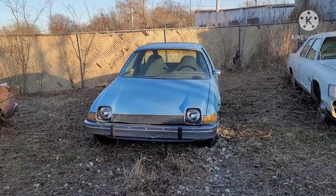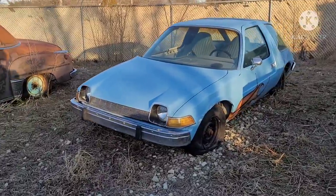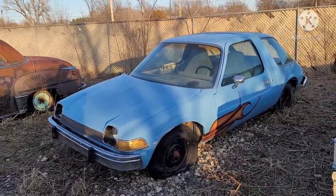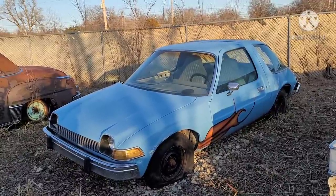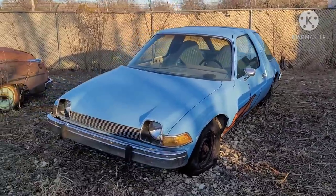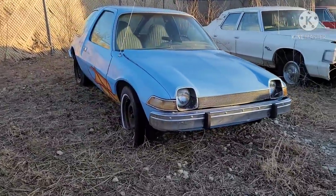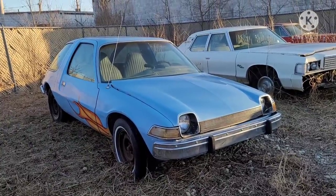All right, so this is obviously the Wayne's World Pacer. This car was originally white, and you can see it's been painted the screen correct blue with the flames. Does not have the licorice dispenser. This car I bought from kind of a private boneyard. Guy had a used car lot, so all those ones that were out back were just the ones that weren't good enough to rehab and put on the lot.